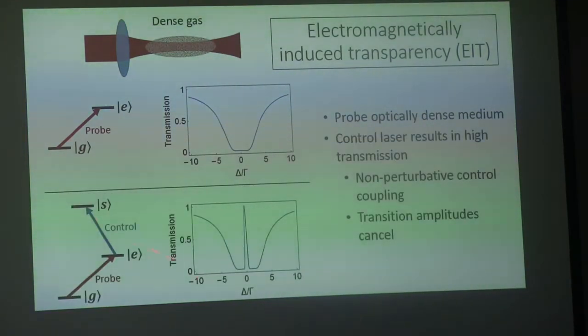And then you add a second laser, this control laser. It's a strong laser. This is non-perturbative. If I want to drive this g-e transition, I have one amplitude to go from g to e, and I have another amplitude to go from g to e to s and back to e again. It's that stable state up here. And those can cancel, and so this medium can actually look transparent on this resonance.